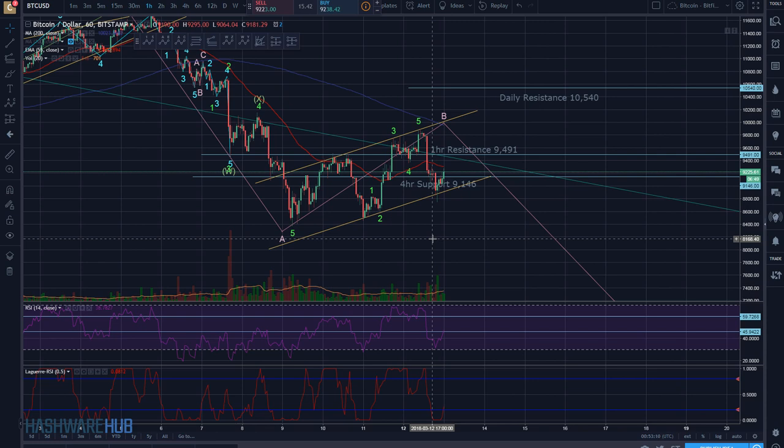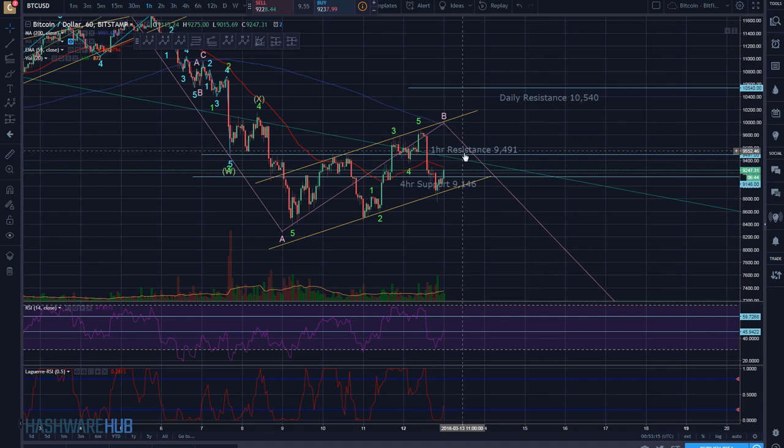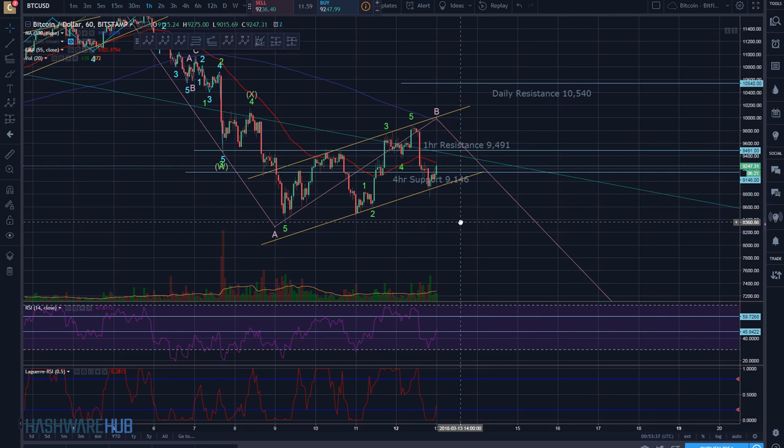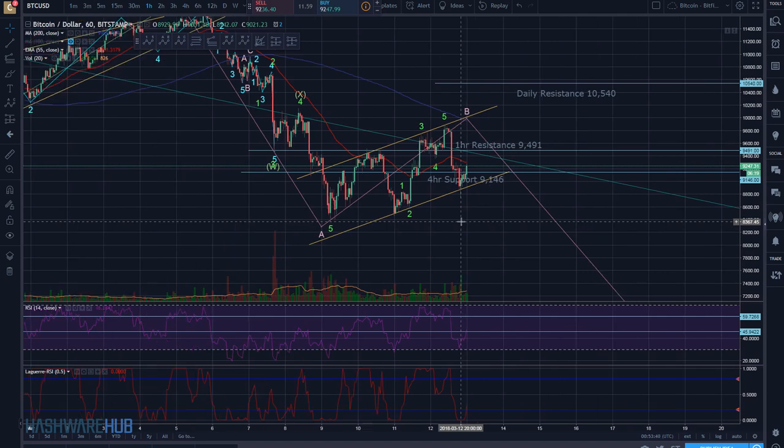I would have much rather this been some sort of ascending triangle that was very nice and went through its A, B, C, D, E, or its 1, 2, 3, 4, 5, and that's not a problem. You can have an ascending wedge as a first wave. There's nothing wrong with that at all. I would have liked that much more than what I'm seeing right here when the market came down here.